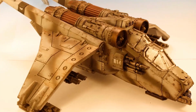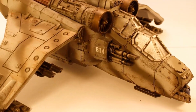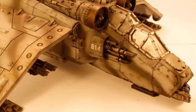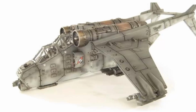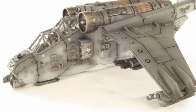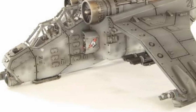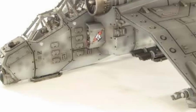This is a modified Valkyrie optimized for anti-tank and anti-armor roles. It replaces its standard armament with 3 twin-linked lascannons while retaining 2 heavy bolters on its doors. Some variants swap 2 lascannons for Hellfury missiles, designed to either destroy armored vehicles with incendiary effects or to force enemy troops out of cover.